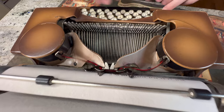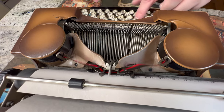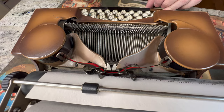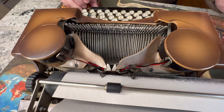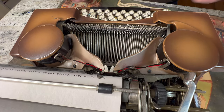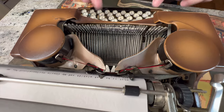So I love owning this machine. Some folks have received letters from me crafted on it. I write poems on it. I use it as often as possible. It's an absolute delight to type on. It has that fantastic typing noise, and it's just a pure joy.